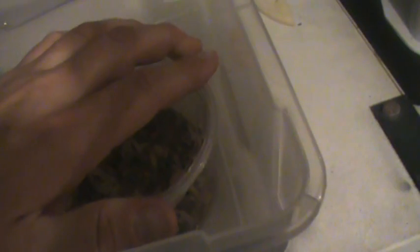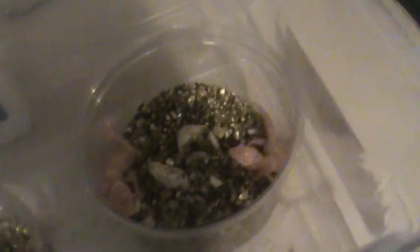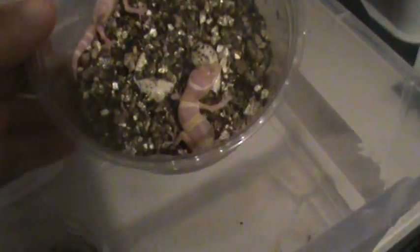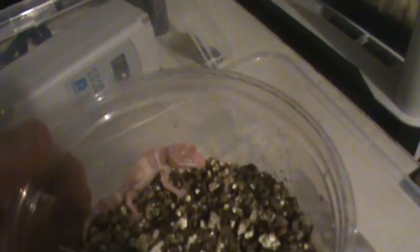Let's see what we got here. Oh, there's another one out. Alright. Pretty cool looking so far. Now this was a Raptor bred to a Bell Albino, and technically these shouldn't look like this. It just goes to show that the genetics in leopard geckos are so piled on that sometimes you don't get what you're expecting.